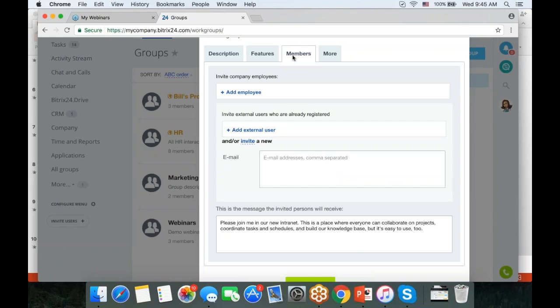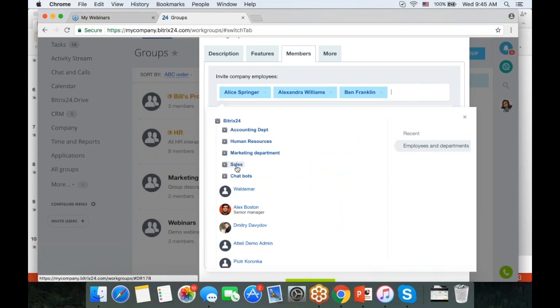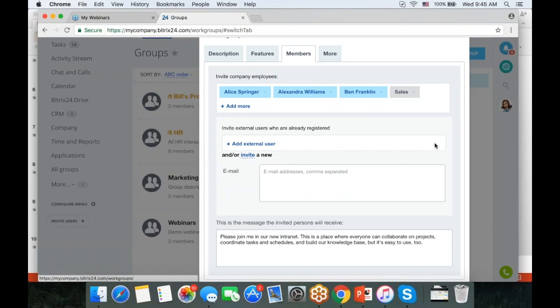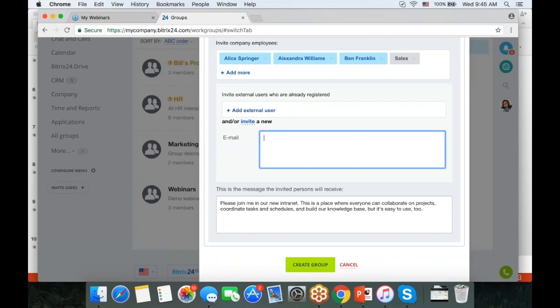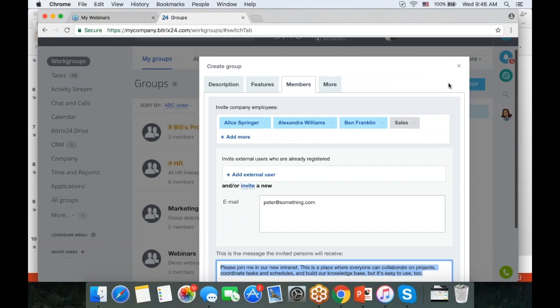Okay, let's invite new users to our project. I can select entire departments if I want to. And I can invite external users via email here. Obviously, you'll probably want to modify the invitation email text here. Okay, so we're done with inviting members.